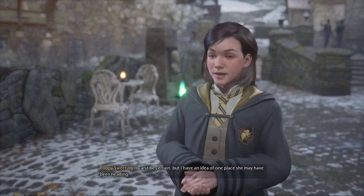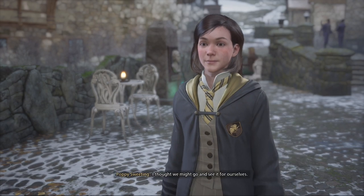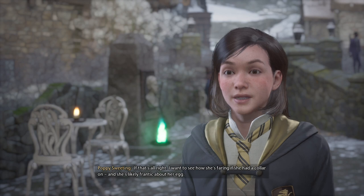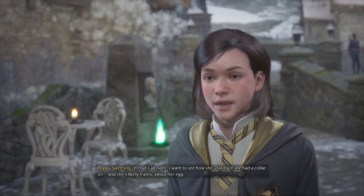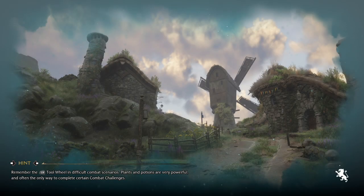I can't be certain, but I have an idea of one place she may have been heading. I thought we might go and see it for ourselves. Sure. Of course. Shall we leave now? If that's all right. I want to see how she's faring if she had a collar on. And she's likely frantic about her egg. Okay. She's not gonna attack us on sight, right? Because I don't think I'm ready to fight a dragon yet.